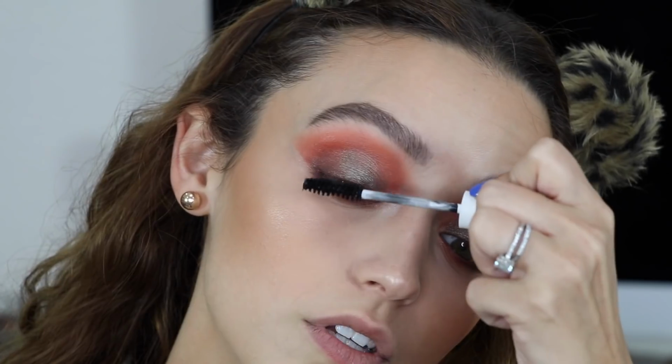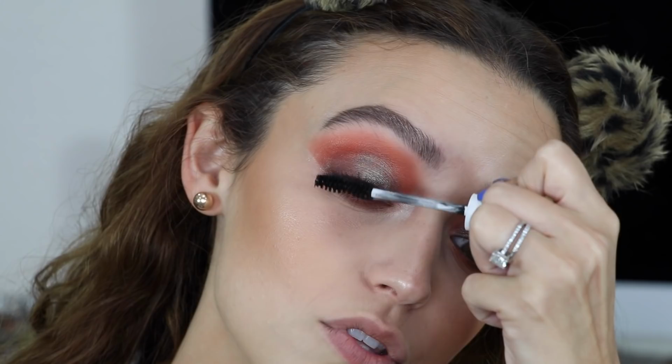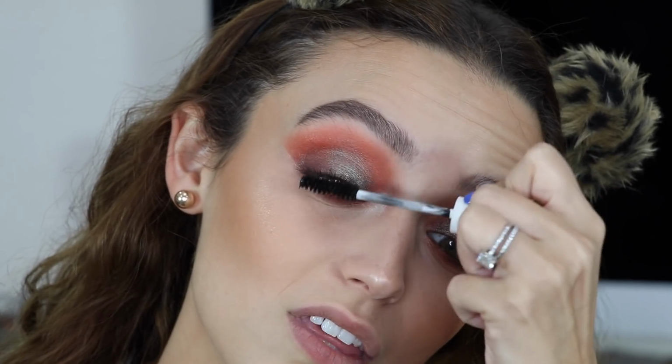So I am noticing that it's making my lashes longer for sure. I'm assuming this is gonna need a few coats though. It feels very thin and like I'm going to hate removing this. That's what it's feeling like.